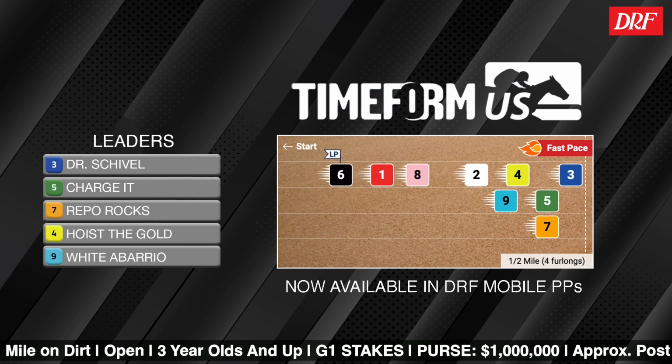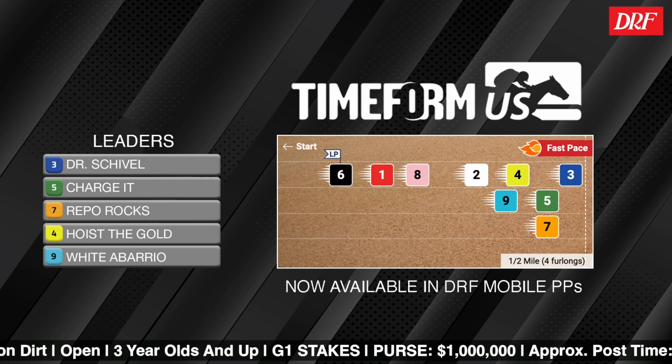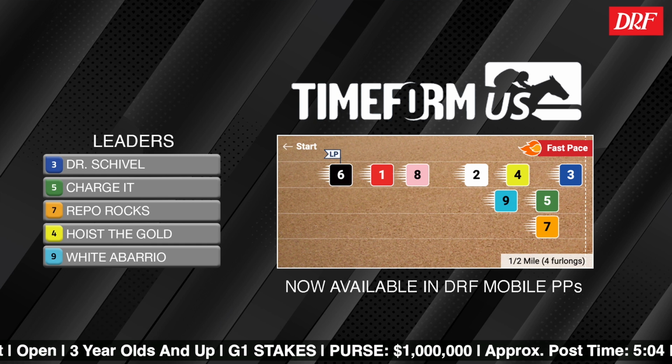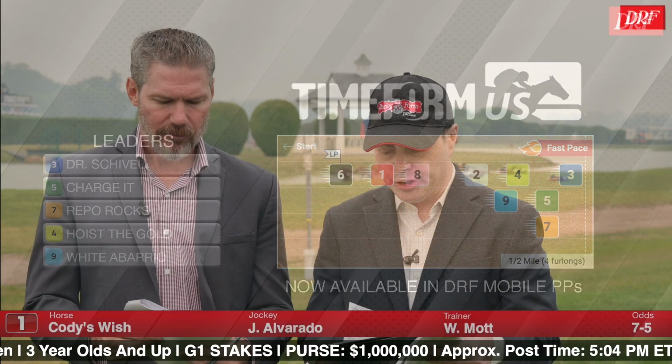Timeform US believes the pace will be fast. You note that red bar scenario. They have the 3 expected to make the early lead. Let's talk about Cody's Wish. His last race was very, very good at Churchill Downs. Most of his races have been very, very good. In the race at Churchill, he just saved ground. Junior Alvarado got him to the outside, and he basically inhaled that field from the 5/16 pole to the wire.